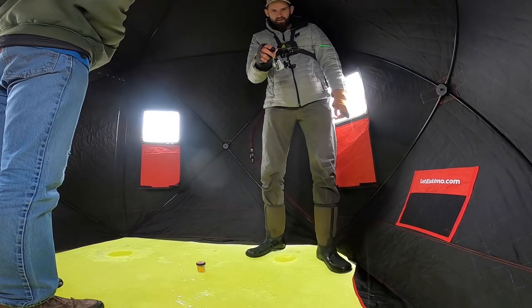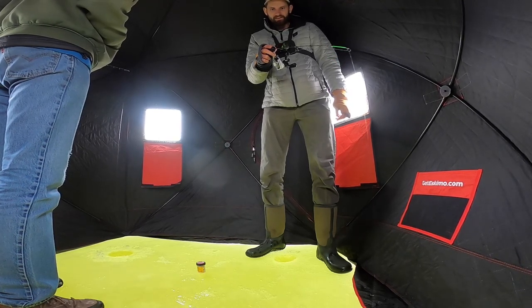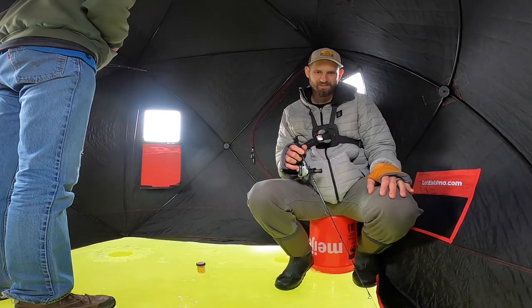Well, one might think that there would be more down there, but that fish kind of just came out of nowhere. I don't see any others down there. Who knows? Maybe there are. Yes, there's definitely a chance.